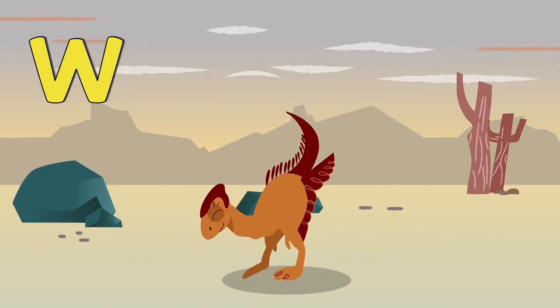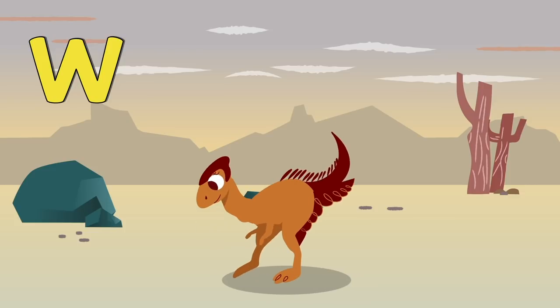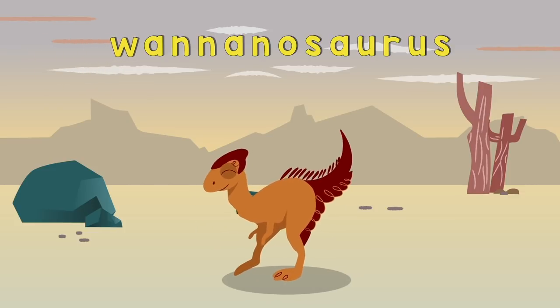This bone-headed dino was really quite small. With all that head banging, watch out you don't fall. It's Wendy. Wendy the Wananosaurus.